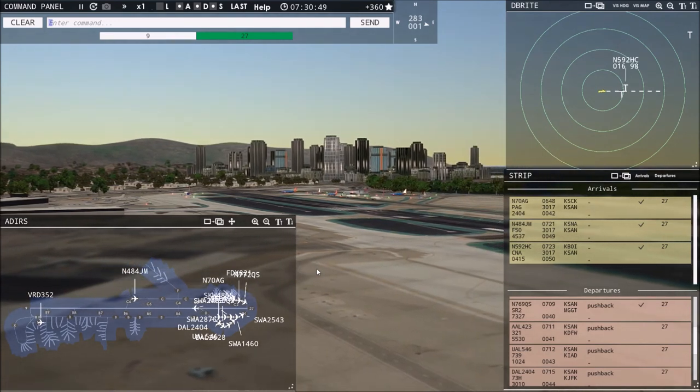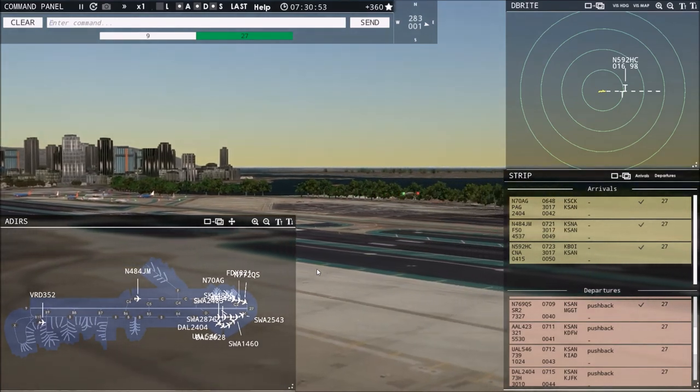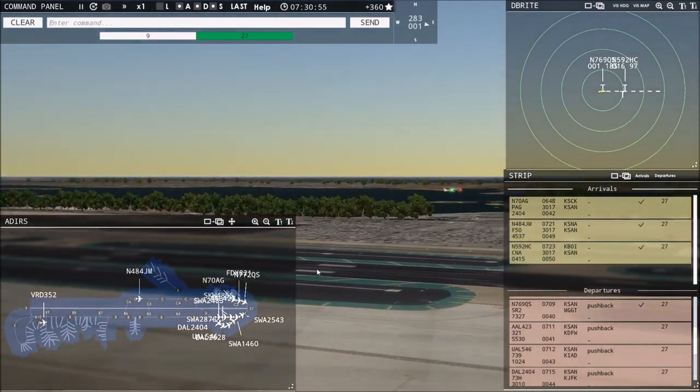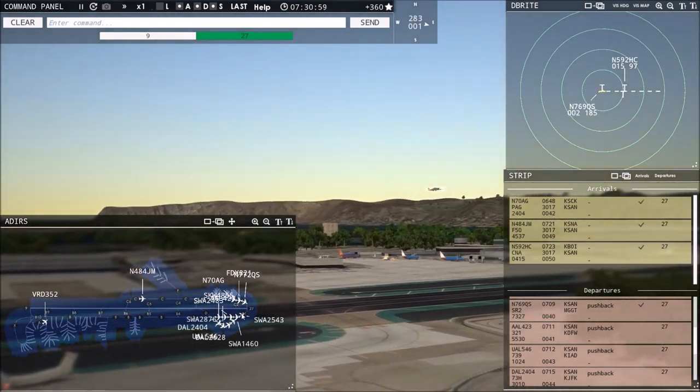La Aurora International Airport in Guatemala. Okay, very good. He's out of here. We need to go to the south. Let's get you lined up here.